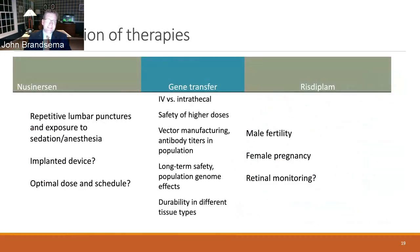And so there are some things we still need to figure out with these different strategies. If we're using nusinersen, repetitive lumbar punctures are a challenge, especially in children. Is there a way to implant a device that could make that more feasible for patients? That's been looked at in a couple of studies now. Do we truly give the optimal dose at the optimal schedule? There's a trial about to start of giving a higher dose of the treatment to see if that has a higher efficacy and is still well tolerated safety-wise.